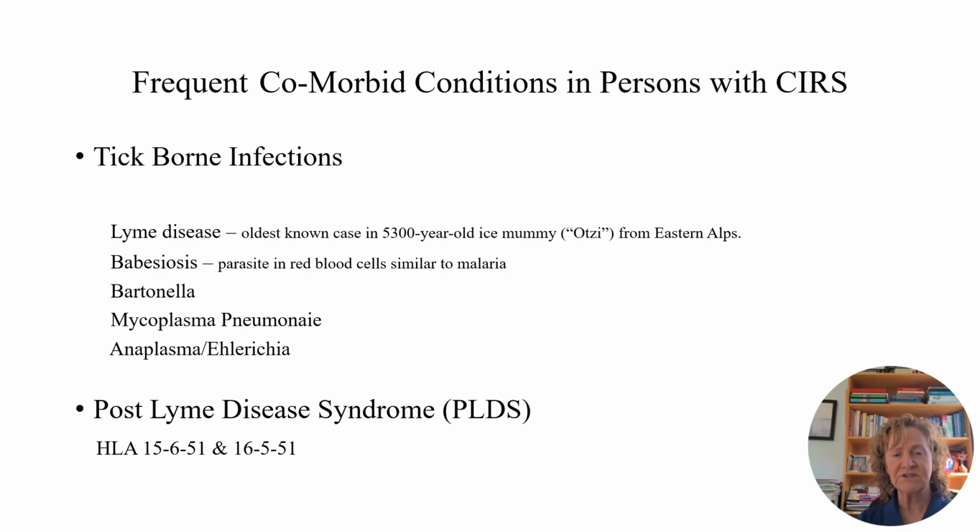Now we want to talk about situations or conditions that are not triggered by CIRS, but are present concurrently in certain persons with CIRS. And a big category for that are tick-borne infections. And we know that tick-borne infections are widespread and common. We know that the 5,000-year-old mummy in the Alps, when his bone was tested, had DNA evidence of Borrelia on board. So we're not talking about anything that is new. Often when tick-borne infections are present, because testing is insensitive, patients are unaware of that diagnosis.